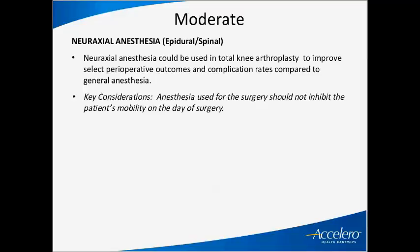So the next thing that is evaluated here that gets a moderate strength is neuraxial anesthesia, or epidural or spinal use. They've decided that neuraxial anesthesia could be used in total knee arthroplasty to improve select perioperative outcomes and complication rates compared to general anesthesia. And there were 6 high-quality and 3 low-quality studies used to evaluate this anesthesia and this recommendation. 2 of the high qualities and 1 low-quality study demonstrated significantly lower rates of DVTs compared to general anesthesia. And the 2 high-quality studies did not utilize any form of preoperative prophylactic anticoagulation. The low-quality study utilized postoperative aspirin therapy alone. Neither study used warfarin or low molecular weight heparin as part of their post-op DVT prophylactic regimen.